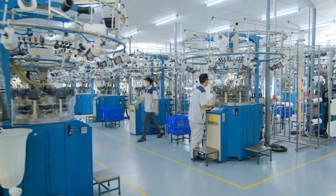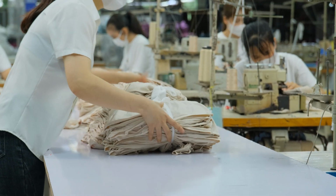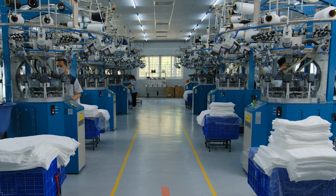Thanks to modern circular knitting technology and efficient production planning, this factory is capable of producing thousands of high-quality seamless garments every day, tailored to the unique needs of different clients.